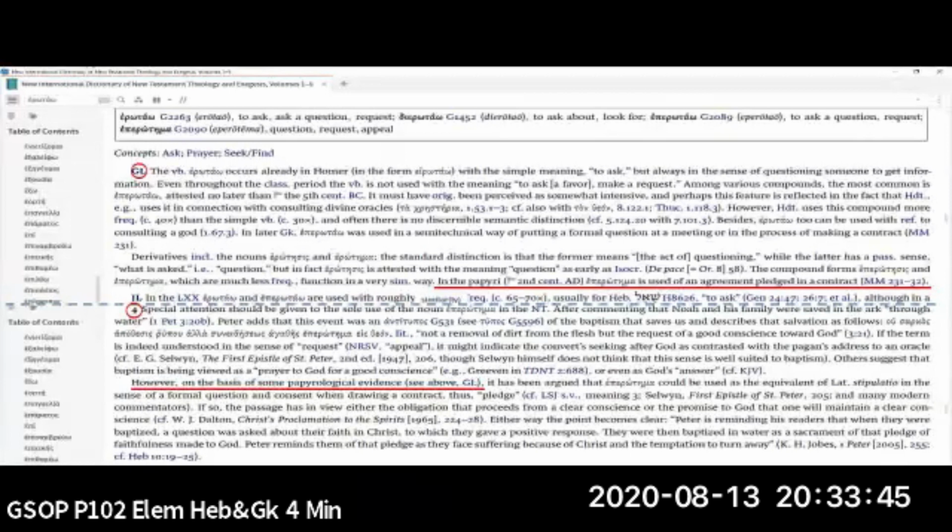Now, there's some more, and I gave you the handout, I emailed it to everybody. The JL stands for the Jewish literature, and it's going to compare it to the Greek, and it's all dealing with asking and inquiring. I'm going to compare it to the Hebrew, asking and inquiring. And then it gets to the individual words up there. And number 4 down here says special attention should be given to the sole use of the eperatema in the New Testament.